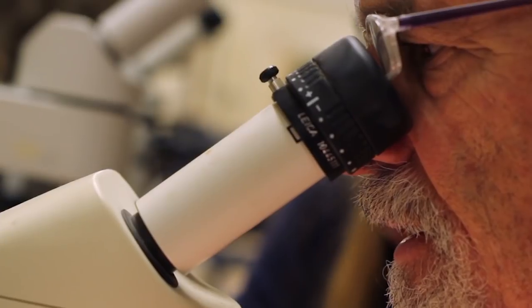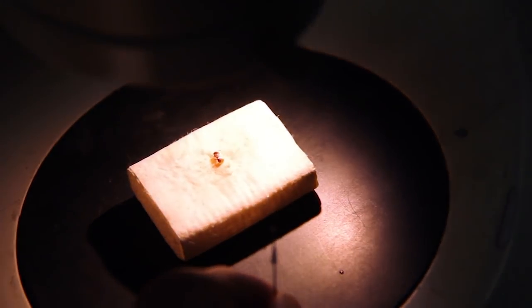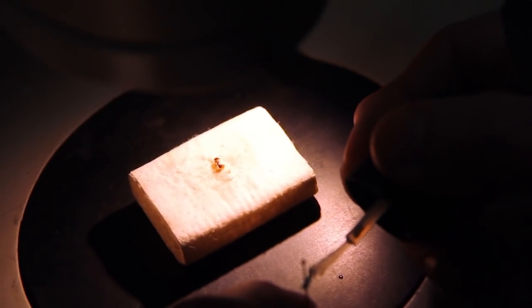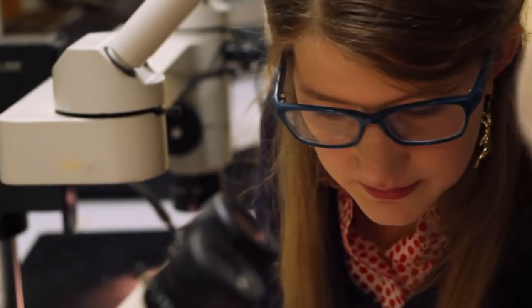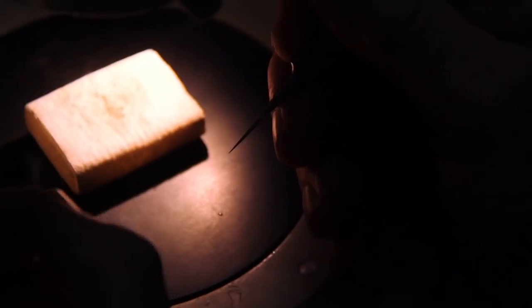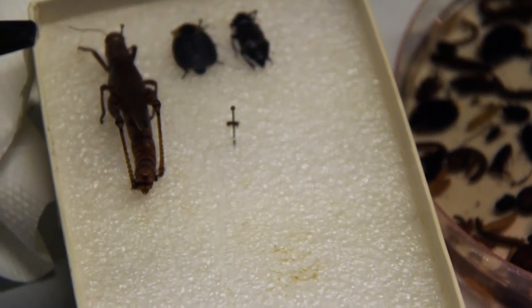Right. I can't even, yeah, I would have no idea how to look at that. So I've got the second and third leg spread apart. Put a little dab of nail polish on the end of the point. Stick it on there. Make sure the insect is as straight across as you can get it, and then just put them on the board. That's how little tiny insects are prepared to go into the collection.